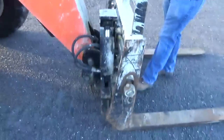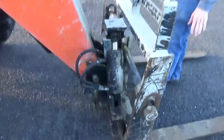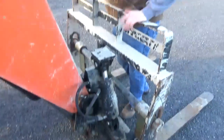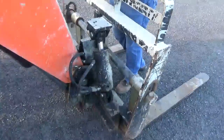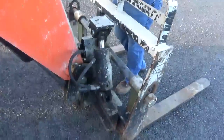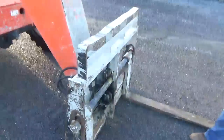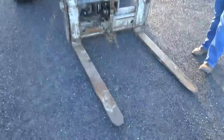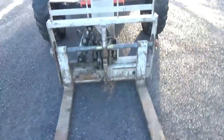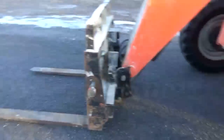But this has a tilting carriage. These are about $5,500, $6,000 from Skytrak new. This carriage itself is worth $2,500 on the open market. Again, I should have pulled it off, but I just left it on the machine because I thought it was kind of unique. But it is kind of handy. So the machine itself will level left to right, and then also will the fork carriage. It does have 48-inch forks, and that is a quick detachable carriage. And you can get a bucket or different attachments for this particular machine.